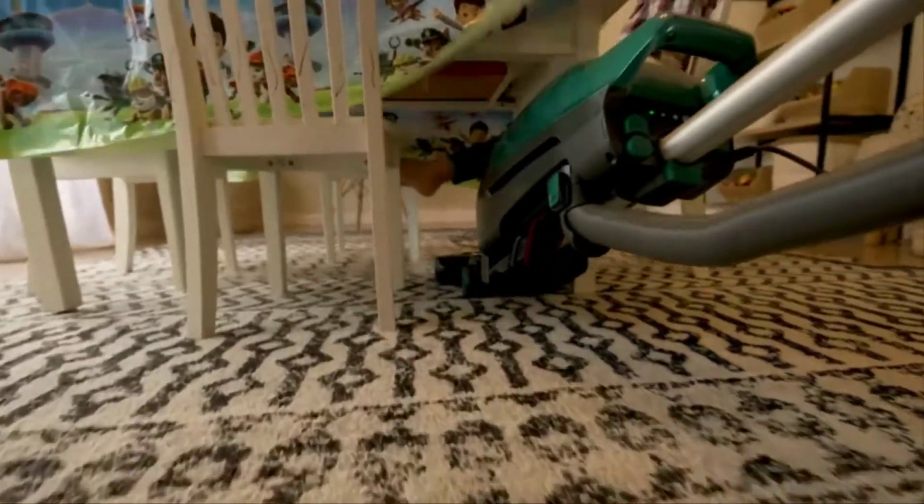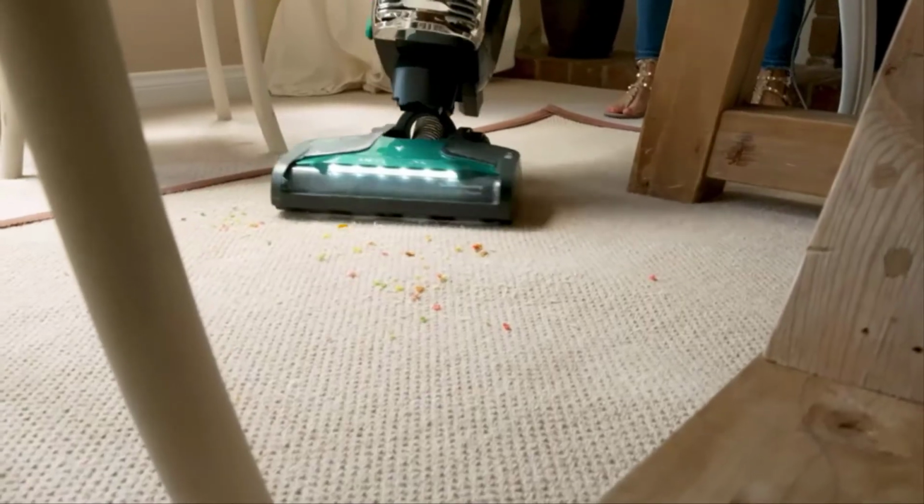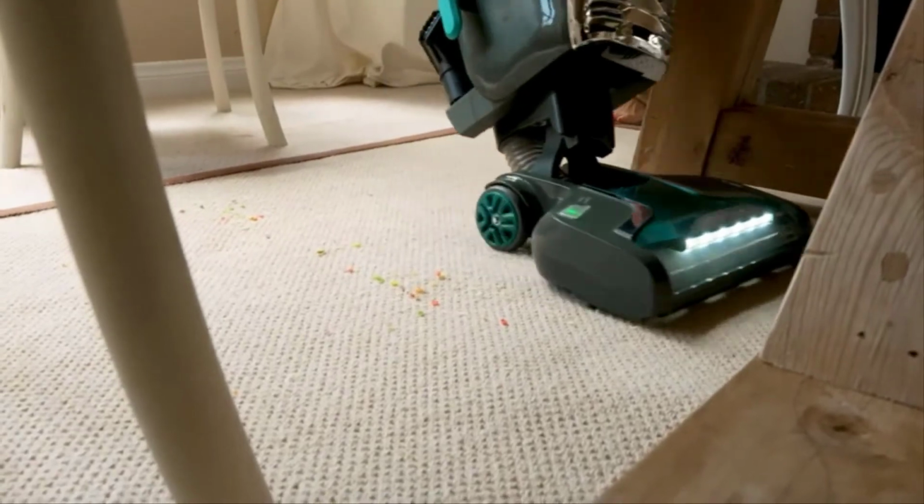The Intuition is a perfect vacuum for our family. We have a million things to clean up already. The more we can simplify, especially cleaning, the better. I need a good vacuum that's gonna make it quick and easy for me. And the Intuition is so easy. It simplifies my life and makes cleaning easier, faster, and cleaner.